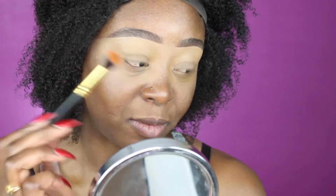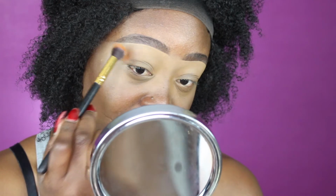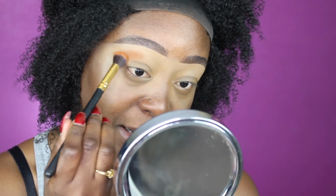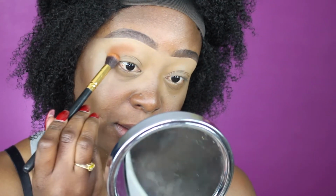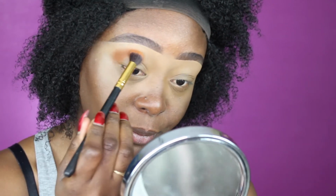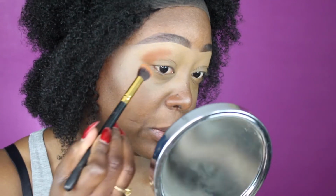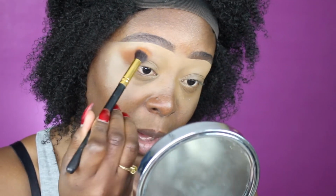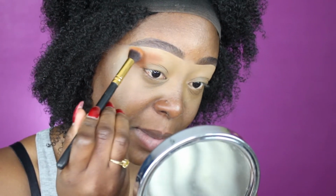And I'm not going to top it off too much this time. First, I'm going to just pat it on instead of blending it out. So I'm going to focus right here. And when I get to the pigmentation that I like, I'm going to go ahead and blend it out. But so far, this is very pigmented. Very.